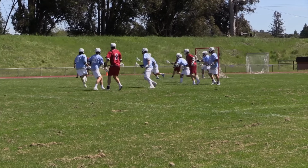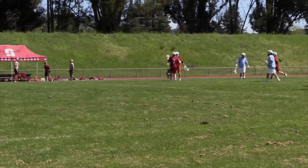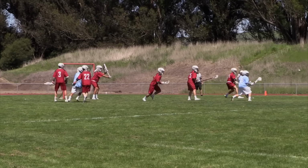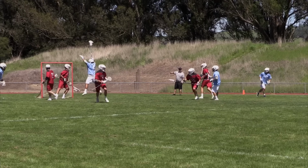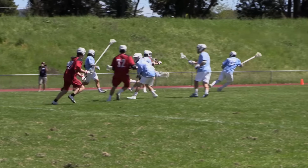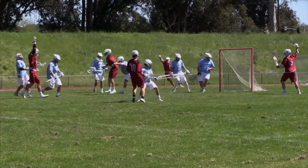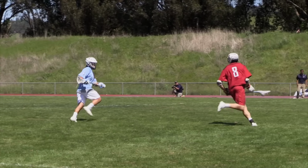Midway through the third quarter, Klein scores again, this time off an assist from Peter Doyle. At the other end of the field, Stanford goalie makes one of his 13 stops for the game, and Sonoma's dry spell is approaching 2 quarters in length. With 3 seconds left in the third quarter, Jay Fuster gets Stanford's 6th goal of the quarter, and they lead 11-3.